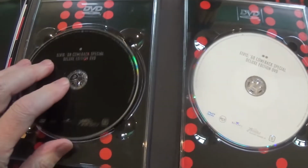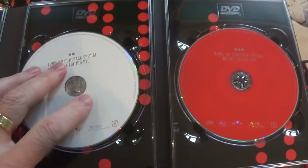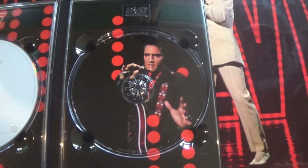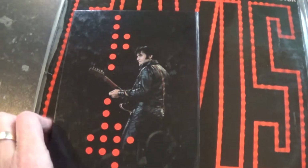As I say, I do gripe about certain things, but when they do things right, I do champion the company, and this is absolutely excellent. Shame they can't do this with Elvis on Tour, really. Superb release. Lots of outtakes. Stuff we'd never seen before. If you haven't got it, get it.